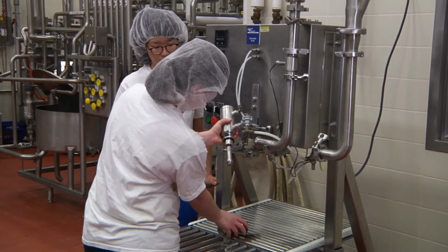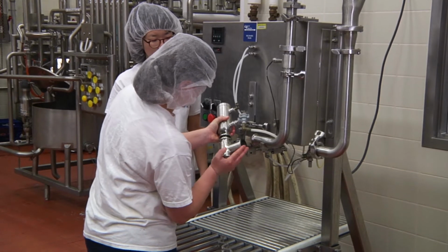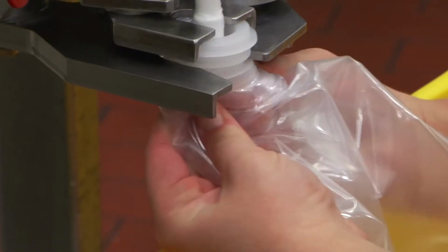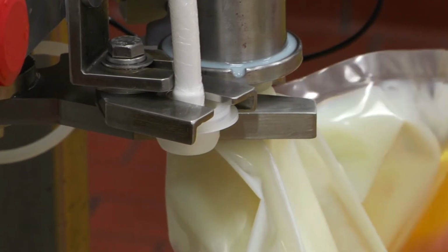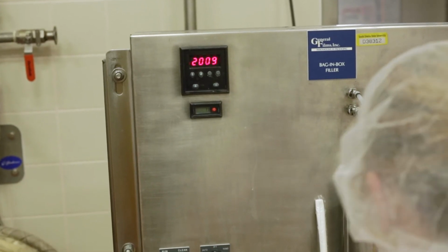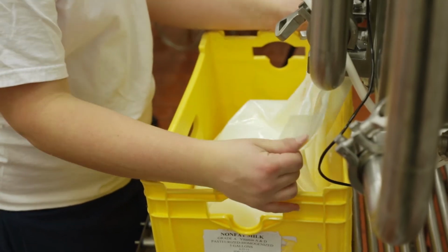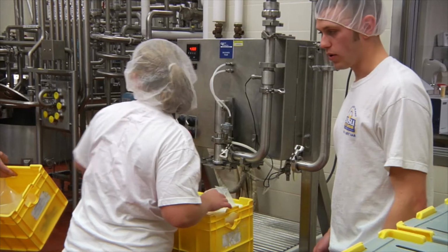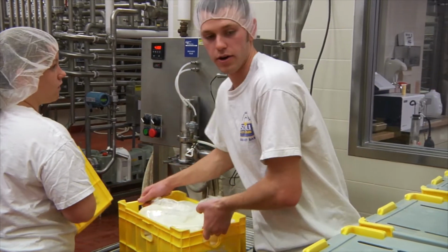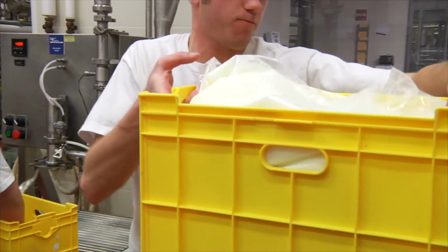Students prep the milk filling machine. Raw milk that isn't pasteurized for cheese is separated into cream and skim milk. Skim milk is packaged in 5-gallon bag-in boxes for food service use on campus, in various cafeterias and other food venues. Daily milk deliveries are made on campus. SDSU also bags 2% and 2% chocolate milk.